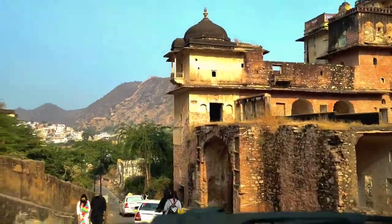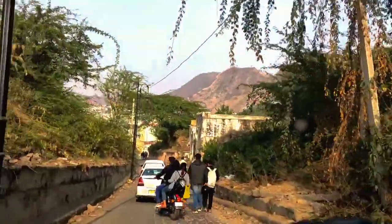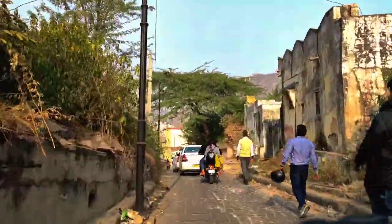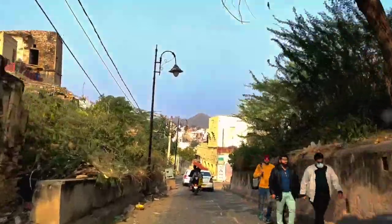It will take around 2 or 3 hours to visit the whole fort and take photographs. They will charge 150 rupees for entry fees. There is no separate fee for cameras.